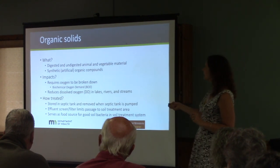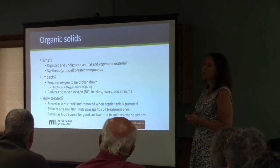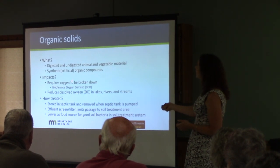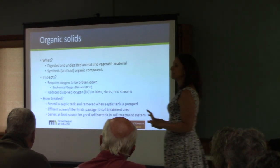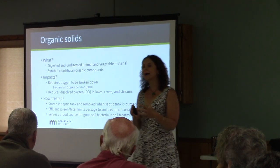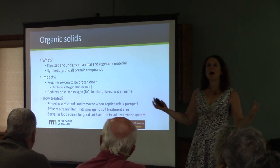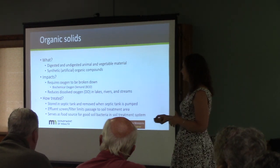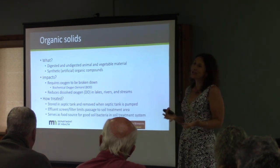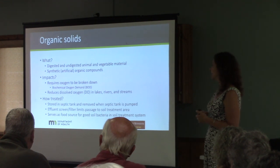Moving on to solids, there are two types. The organic solids are digested and undigested animal and vegetable material. There are also some present in some of our cleaners. If we put these solids right out into the environment, and they land directly in our lake, they will suck oxygen out of it, because that organic matter, if it's out in the environment, will want oxygen to break it down. The terminology is biochemical oxygen demand. It's just a measure of how much oxygen the bacteria need to break down that organic material.